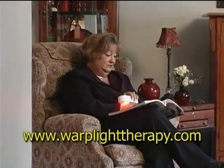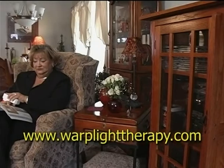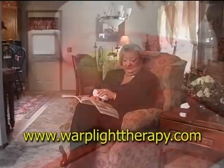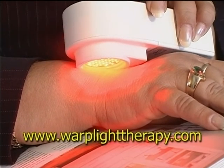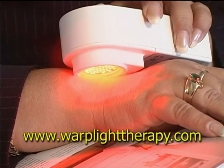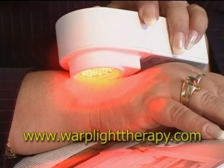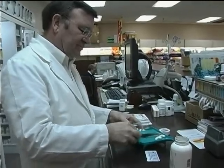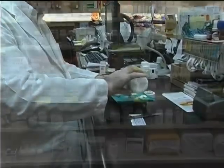And over a year and 3 months, I have not been on any medications for arthritis except my inflammatory. So I started using, we bought the light, started using it, and it helped unbelievable. And then my shoulder and my wrist and just different areas, when I use the light, it just helps unbelievable.